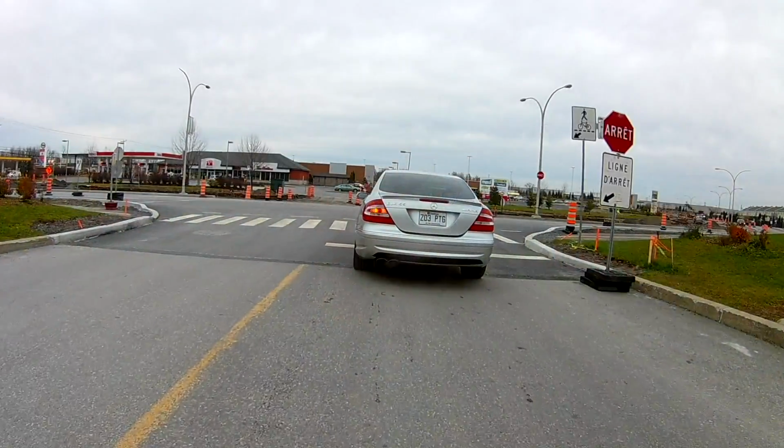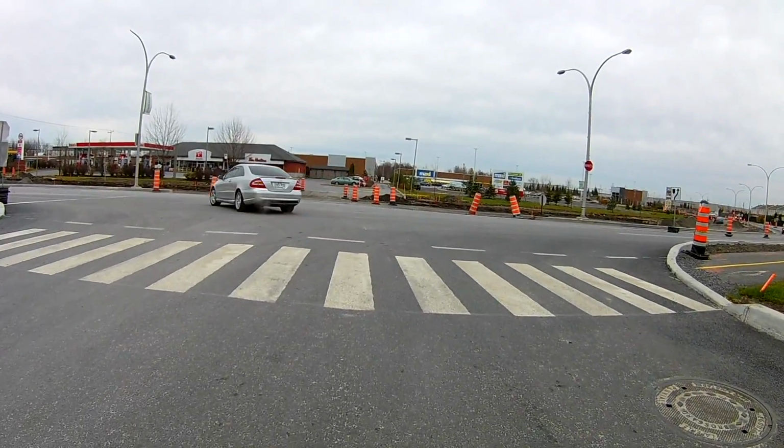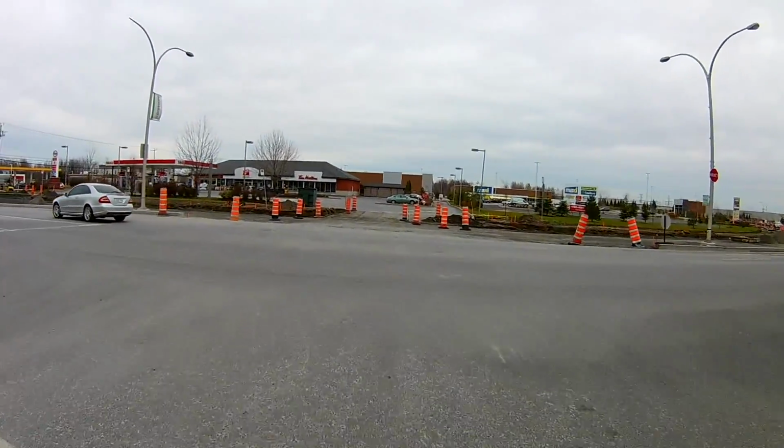Man, this car would be a fantastic daily driver, even in the winter. Who cares? Just get some snow tires on it, put some chains if you need them. Just drive this car year round. But just that growl, ooh.